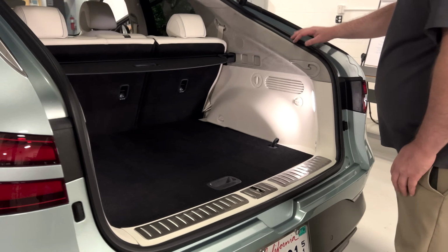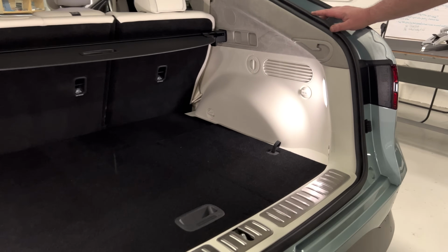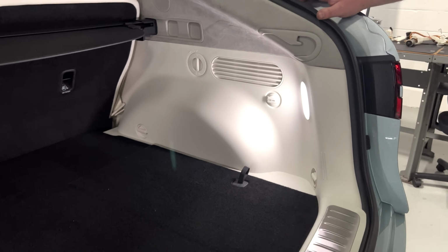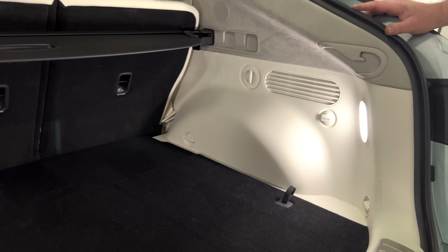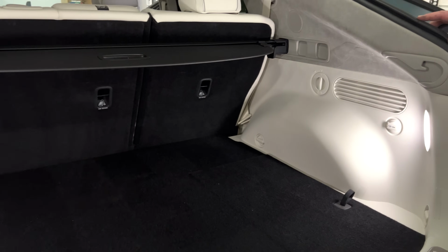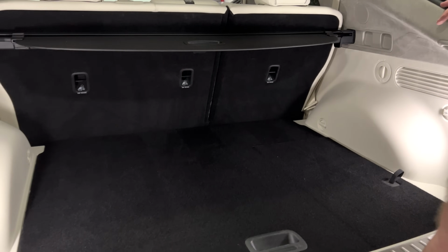Look at the amount of lighting that we have. Very bright, very, very white light. So that's nice, of course, if you're trying to use this in the dark or finding things if you have a bunch of stuff loaded in here.